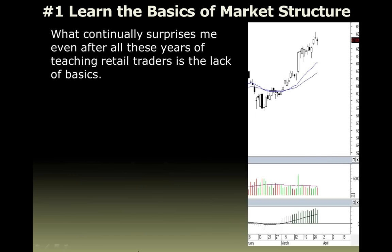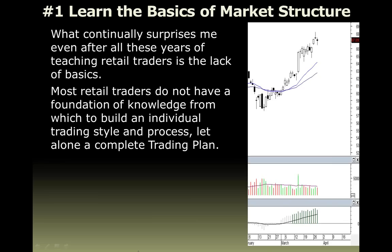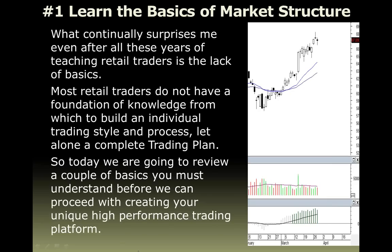Learn the basics of market structure. What continually surprises me, even after all these years of teaching retail traders, is the lack of basics. Most retail traders do not have a foundation of knowledge from which to build an individual trading style and process, let alone a complete trading plan. So today we're going to review a couple of basics you must understand before we proceed with creating your unique high-performance trading plan.